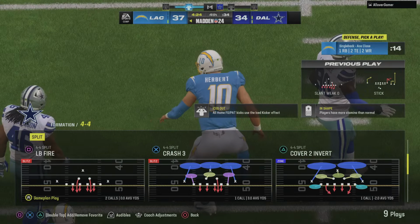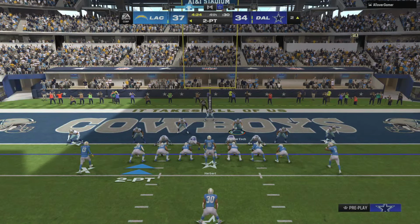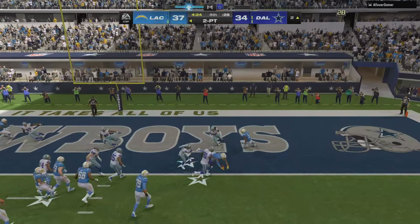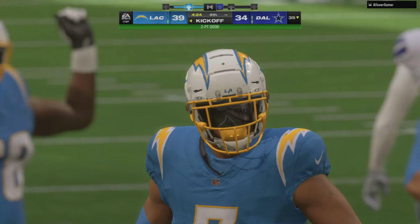So repeat after me, partner. You have to take care of the football. In order to protect the lead, you must take care of the football. Ball security. How many times do they have to say it? They've been preaching it since day 1 of camp, and it came back to bite them right there.